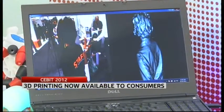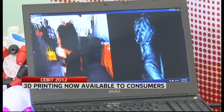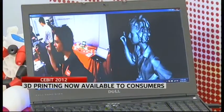And what does that allow you to do once you have that scan? Well, it basically allows us to grab the scan, clean it up a little bit, and then print out the model. So you make a mini-me of yourself. Does Microsoft know about this hacked Xbox Kinect? Yeah, they do. And they're happy with that? They're happy with that, yeah.